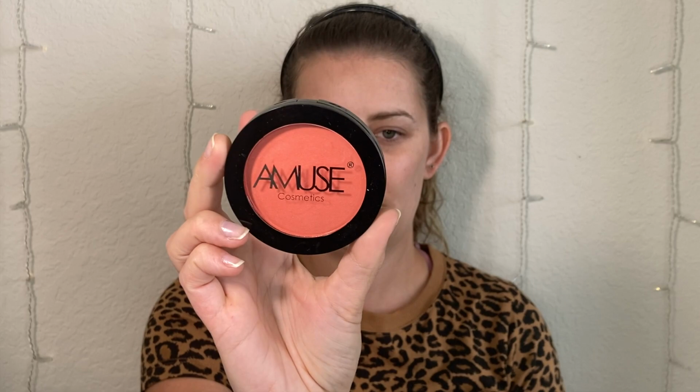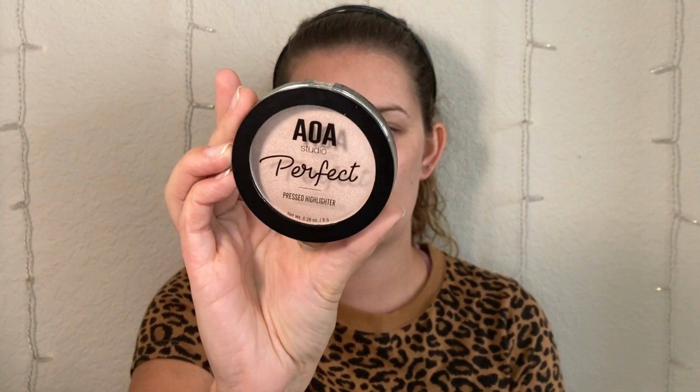This is one of the other brands, so this is Amuse Cosmetics, and this is a blush in the shade Mandarin Pop. This is gorgeous. I think this is the first one in a different brand, I'm pretty sure. That one was. And then this is the AOA Studio Perfect Pressed Highlighter, and this is in the shade Tiara. So I wanted to get more of a neutral tone or kind of like champagne highlight because I knew I would use that more.